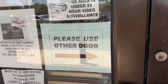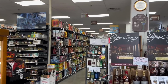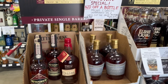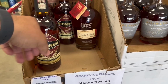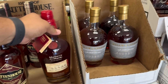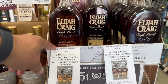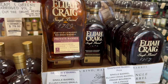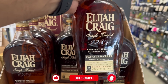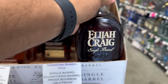Alright guys, so we're going in to Grapevine Wine and Liquor. Right off the bat, you see some of their private labels here, some of their store picks. We got Rittenhouse. Ooh, this looks interesting. Chocolate Swan Smash. Some Millen Green. Some good prices here. And then we have a regular 94 proofer, Father of Bourbon, 8 years old, so that's pretty cool. And then we got the barrel proof, which is 11 years old and 126.2 proof.